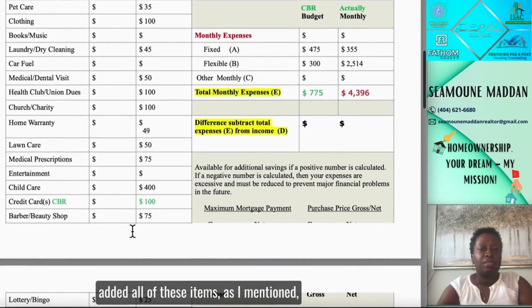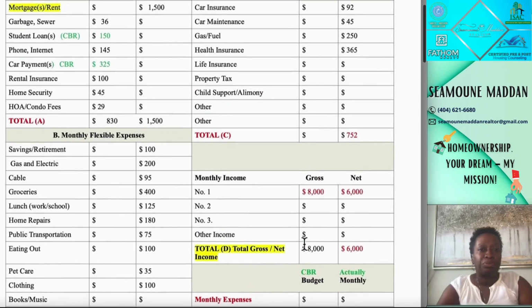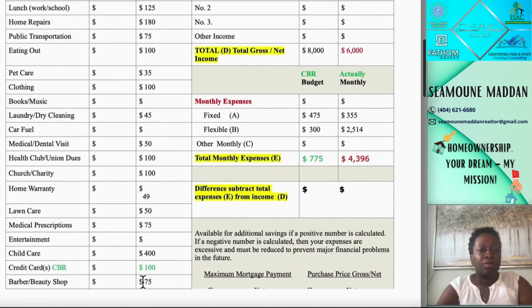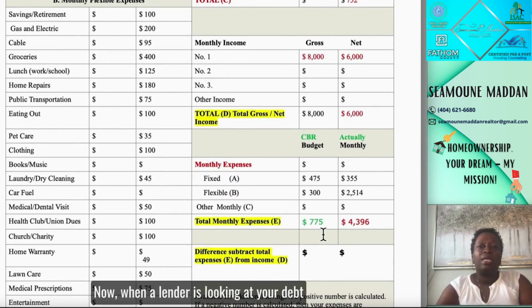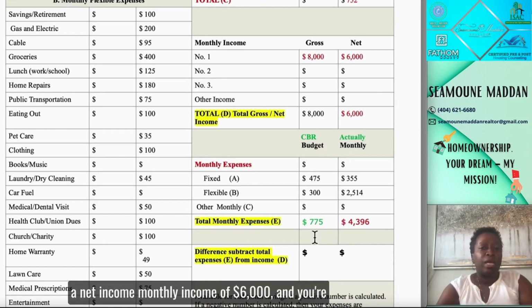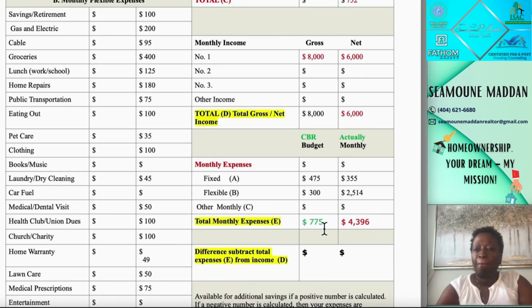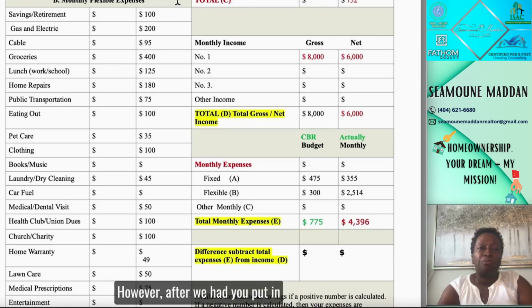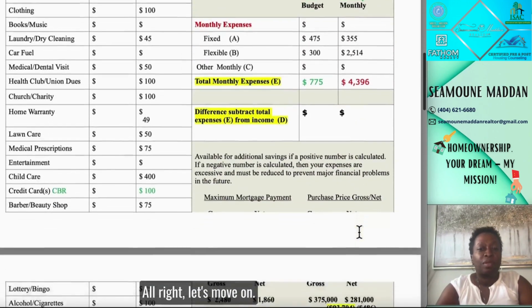After you've added all of these items, as I mentioned, the stuff that says CBR is the stuff that showed up on the credit report. This one here, this, and this. That is a total of $775. Now, when a lender is looking at your debt-to-income ratio, if you have a net monthly income of $6,000, and you're only showing expenses of $775, you're going to get approved for a pretty high amount, right? However, after we had you put in the other information of your spending habits, this is your actual budget right here. That's a big difference, all right? Let's move on.